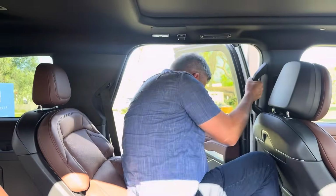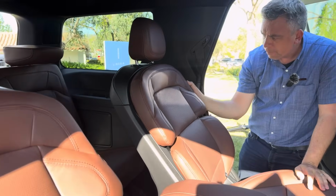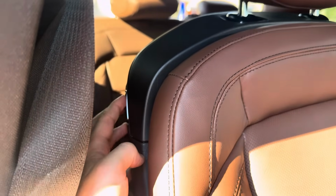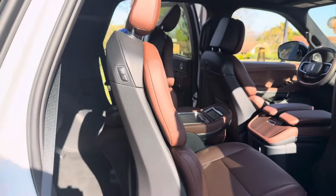So, and then the third row, really fast. Let me see if I can make this work. There's a button on the side of the seat, and I don't think you have to hold it. You can click it once, and the seat will come forward.